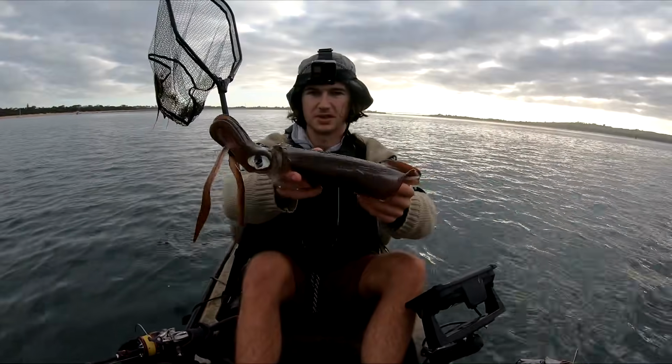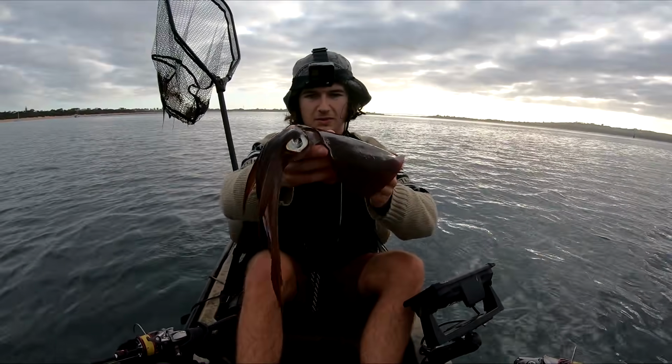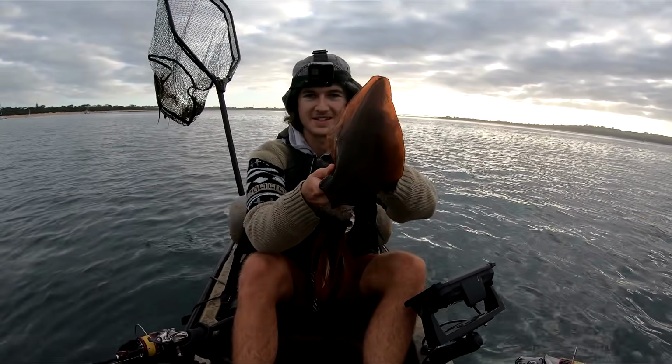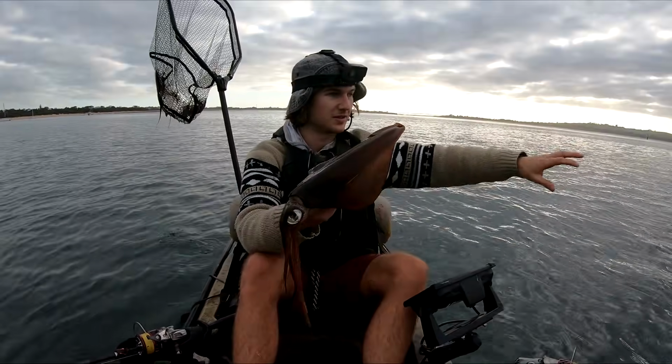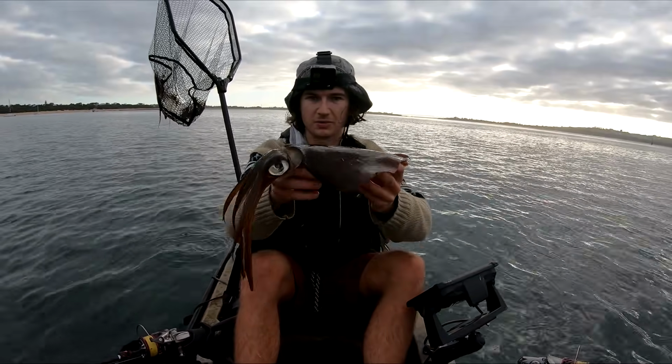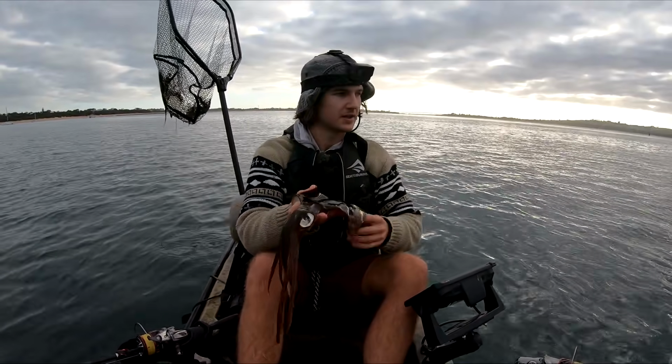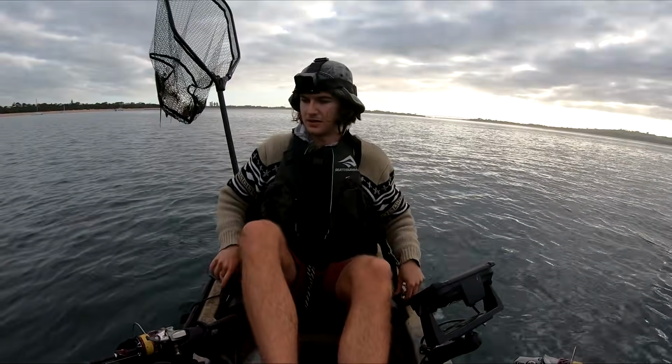All right, let's get a little look at him. Very, very nice squid. It had been over an hour. I was actually starting to get really worried because we need baits and everything was looking perfect. The conditions are really good, but we just weren't finding any squid, but we found one. So we're going to go drift back over that area again and see if we can pick up some more. Okay, let's go back over there.